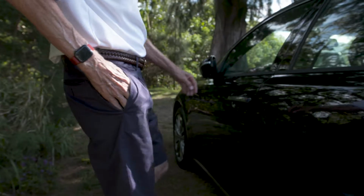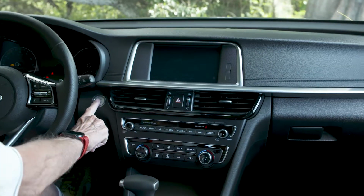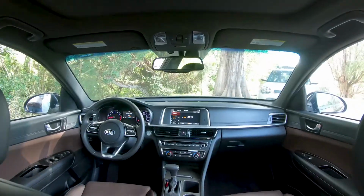With the key in your possession, the door is opened easily, the mirrors fold out, and the engine is started with a push of a button. Colorful and unique leather is found in the interior.